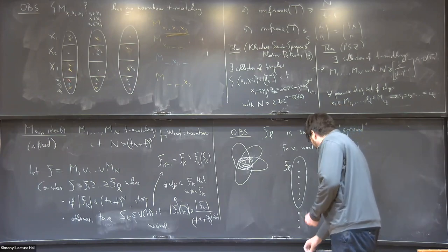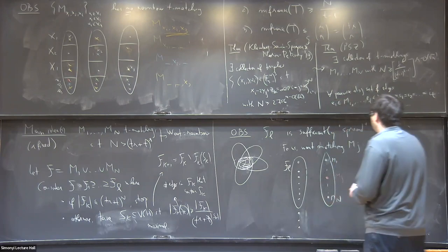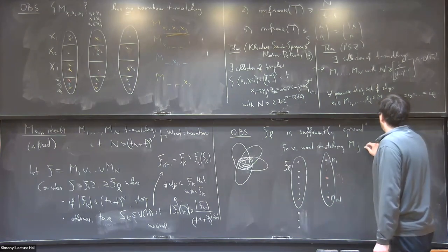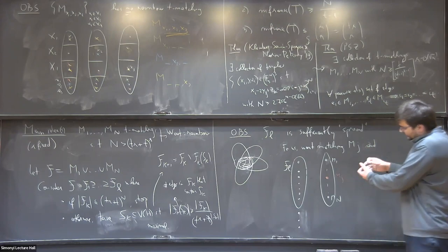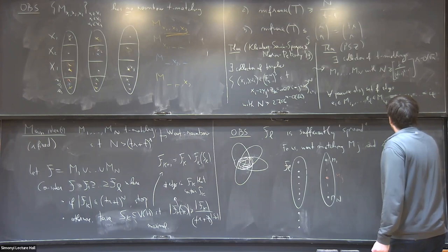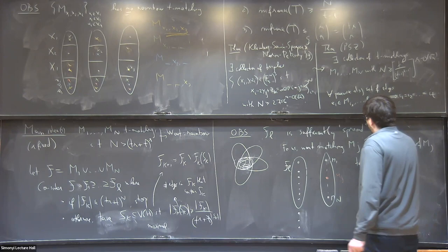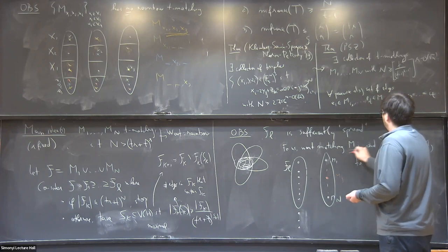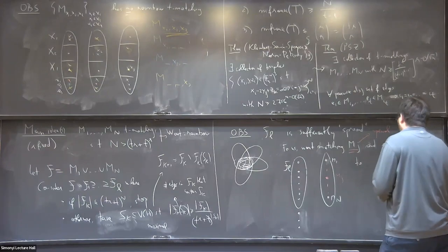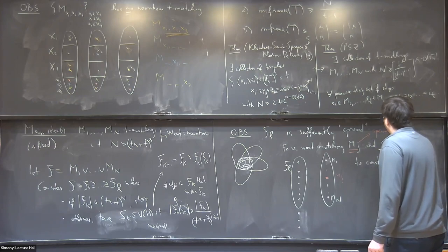I want to pick a special matching in J, and then adapt the edges of this matching to construct a rainbow. This is special. I'll mention in a second what special means. So I want to adapt the edges of MJ to construct a rainbow out of them.